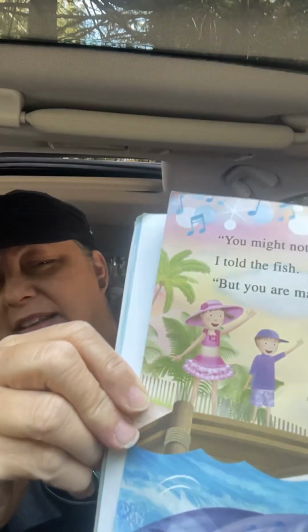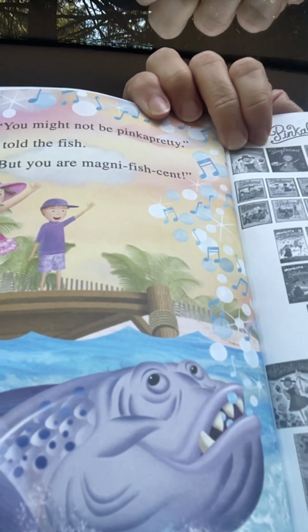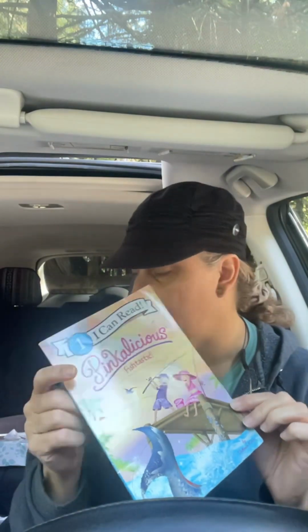You might not be pink and pretty, I told the fish, but you are a magnificent fish. Look at that. He's magnificent. Look at him. And he is. And that's the story of Pinkalicious Fishtastic. That's a great story with great illustrations. I really like that author.